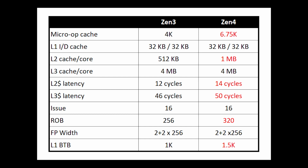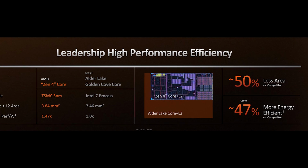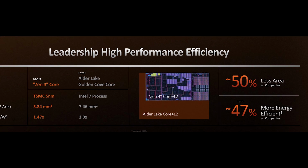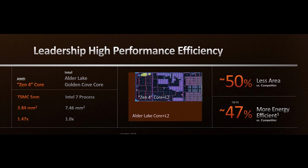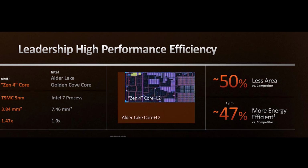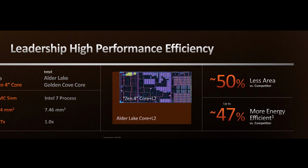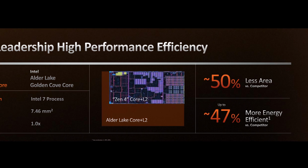The L3 cache in Zen 4 remains the same, but it's not shared like in Alder Lake. You get 4 MB per core. That means you won't get a performance penalty when all cores are enabled in gaming workloads, something that can happen with Alder Lake. Now remember, L2 cache costs die area, yet AMD's core die area is 50% smaller than Alder Lake's big core. Also, this amount of cache per core generally comes with a massive performance per watt penalty, but somehow AMD is claiming an insane 62% lower power at the same performance level as Zen 3 and 47% better efficiency than Alder Lake. These numbers are just incredible and a testament to how good TSMC's 5N node is.